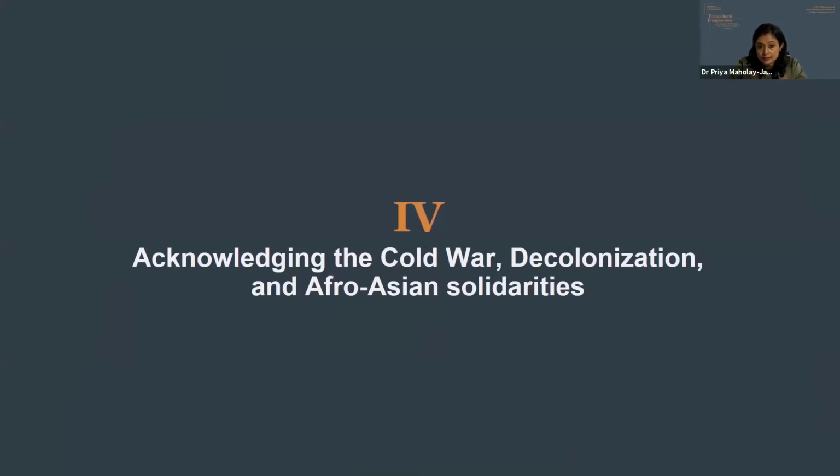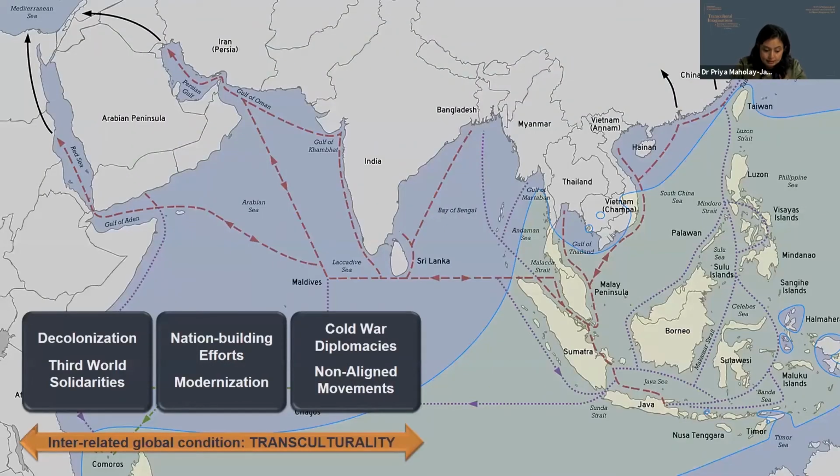cultural context. And by this, I mean the conjoined tracks of decolonization and third world solidarities, nation building and modernization, and Cold War diplomacies and non-aligned movements. Let me explain why these triple tracks should have a bearing on the 1959 museum exchange.